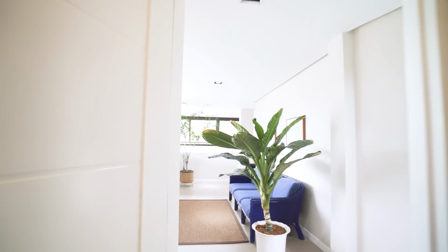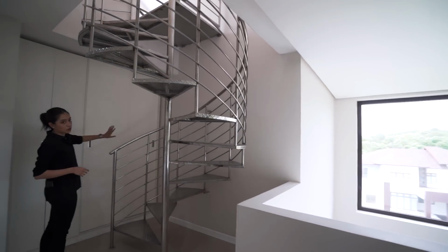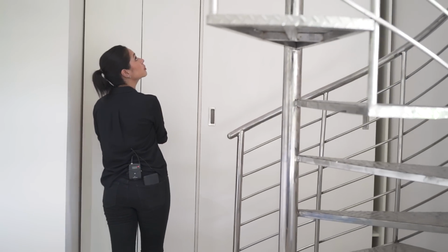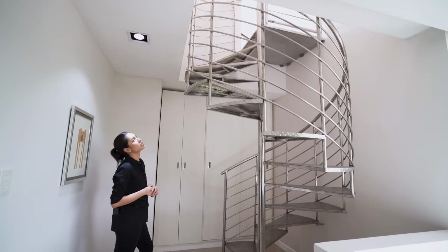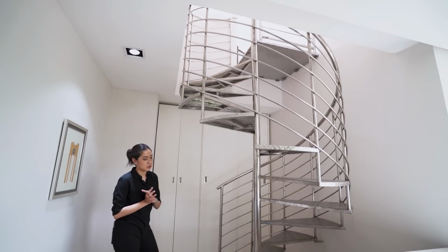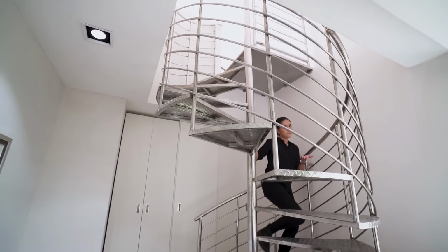Okay, so the last portion on this floor is at the end of this hall. We have built-in storage. You can never have too many storage. Then we have a steel spiral staircase. So I'm gonna guess this is what's gonna lead us to the 360-degree view. I don't know what I'm expecting, but let's go together.